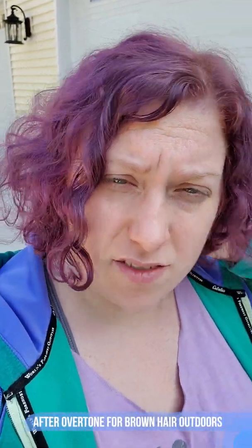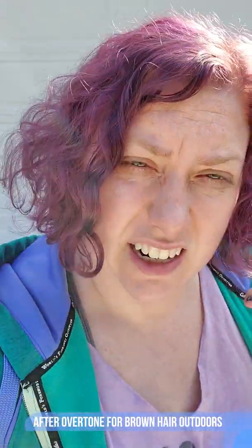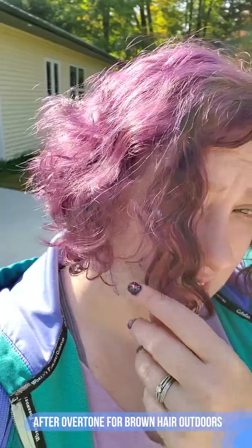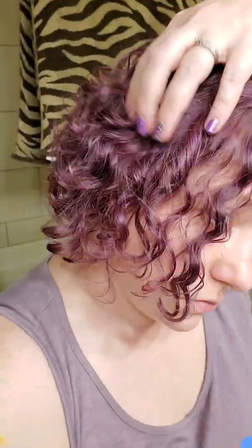But overall, I'm happy with how it turned out, and I've wanted purple hair for a really long time, and we're gonna rock it. So this is next day. Haven't washed it or anything, but just to give you an idea in the sun. And I'm gonna be all squinty, but to give you an idea how it looks.